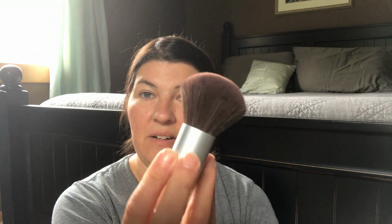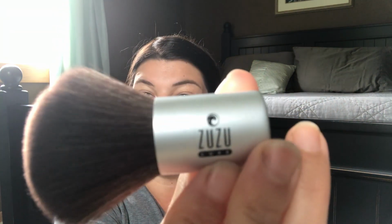Oh, I should mention the brush that I use for the Mosaic Illuminator and the foundation that I use, the dual powdered foundation, is a Zuzu Luxe. This is a fluffy brush. I got this as part of a kit with that Mosaic Illuminator. I love this brush. This has become my favorite. The brush that I'm going to use for my blush is the Real Techniques, and I believe it's the stippling brush.